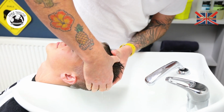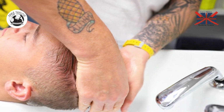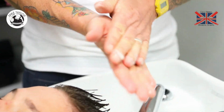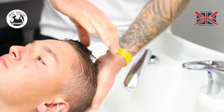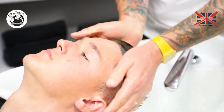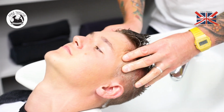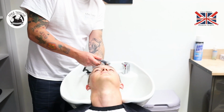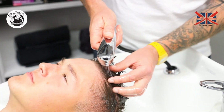Ensure that you remove excess water before applying conditioner. Excess water will prevent the conditioner from penetrating the hair shaft. Apply a small amount of conditioner to your hands and apply to the hair using the effleurage technique. Use petrissage to give a relaxing head massage. And now rinse. A quick rinse with cold water will help to close the cuticles and add shine.